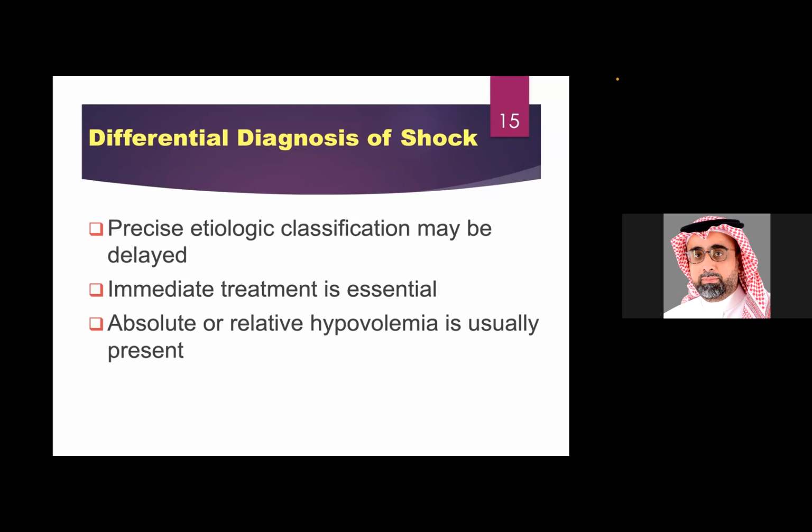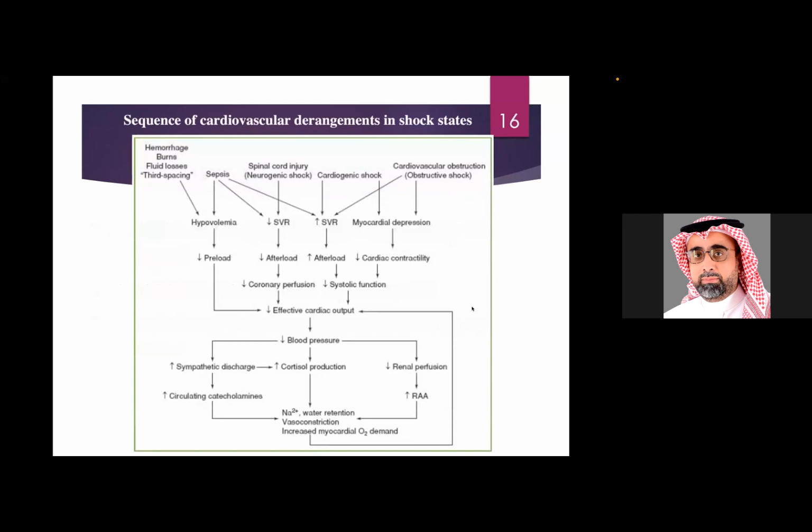Immediate treatment is very essential. Absolute or relative hypovolemia is usually present in this patient. It's very important. I think this is a difficult one, but you have to be familiar with it. If the patient presents with hemorrhage, burn, or fluid loss, or with third spacing, he is presenting with hypovolemia. This will affect the preload and decrease it. That will decrease the cardiac output.